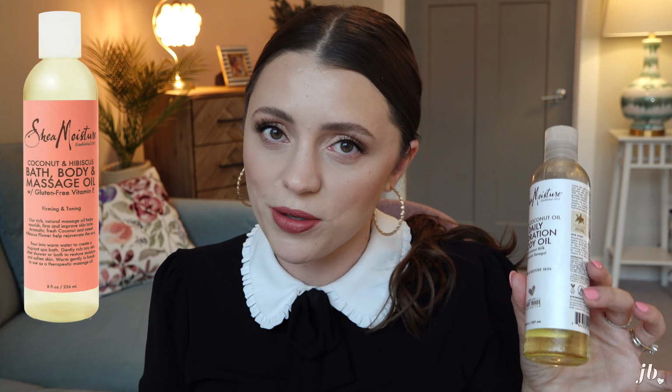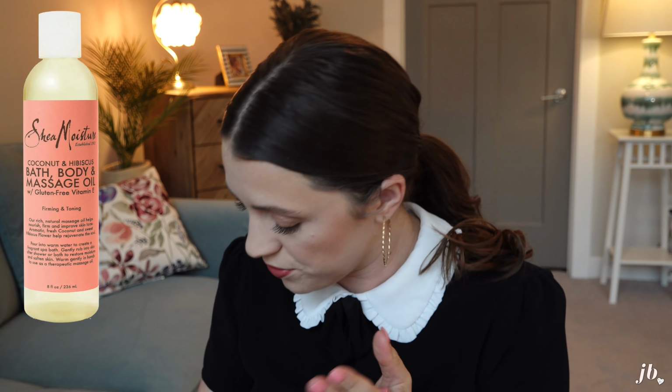Is it Shea Moisture that makes the other one I used to love that says it's like a firming body oil? I don't know how true that is, but I kind of want to try it again. The thing I remember about that, and I can't think of the name, so I'll link it below, is it had a really strong smell. This one also has a smell, but it's coconutty, so I don't mind it as much. But I might buy that other one this next time and see if I still like it as much as I used to. But would recommend, as long as you don't mind the coconut smell, this is a beautiful body oil. I put it on my skin when I'm getting out of the shower.